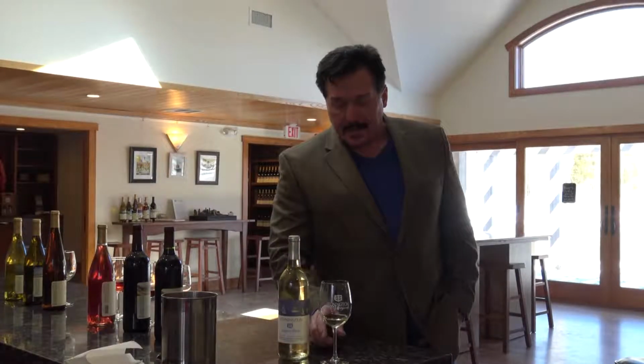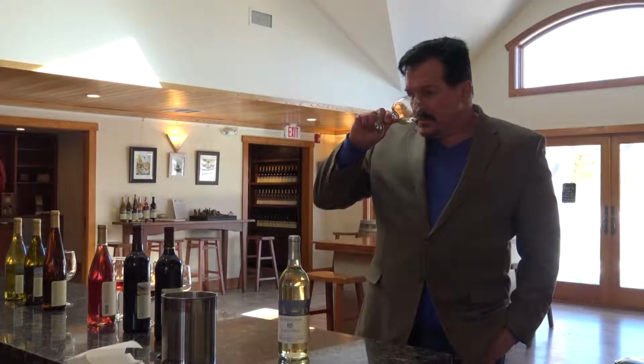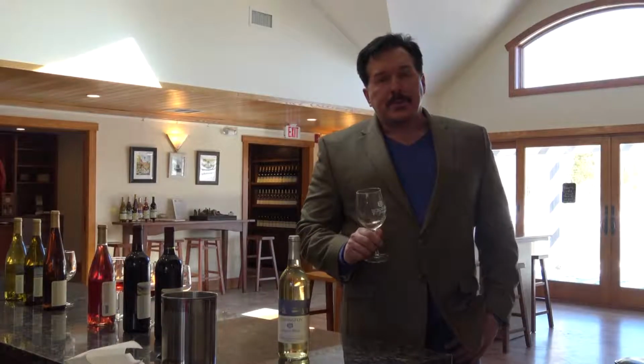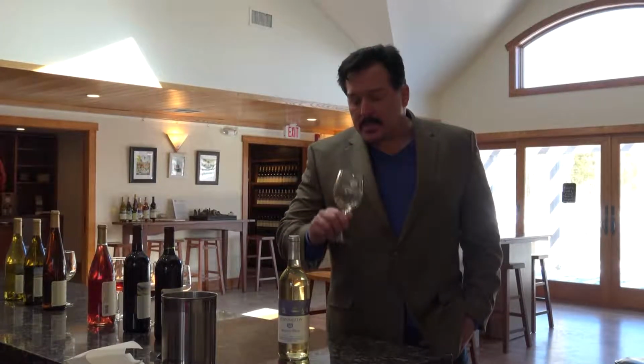Ladies and gentlemen, we're now tasting the Stonington Vineyards Seaport white wine. This is a blend of Cayuga, Vidal Blanc, and Chardonnay grown right here on the estate. The first thing that you get off the aromatics are notes of citrus, some tropical fruit, and some minerality, very much done in the European style.